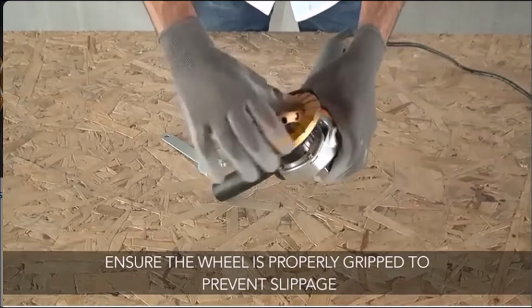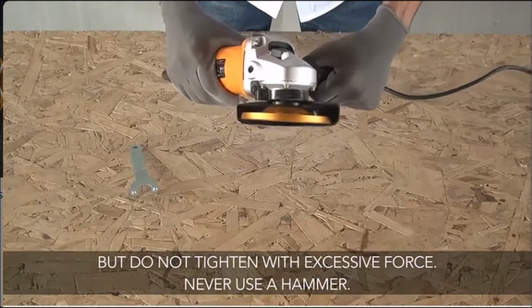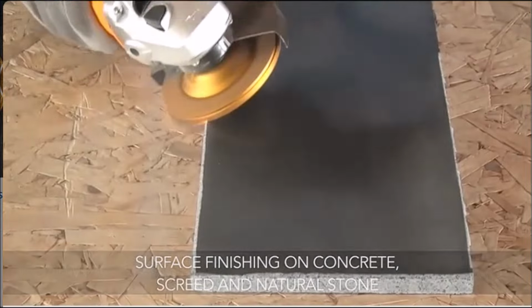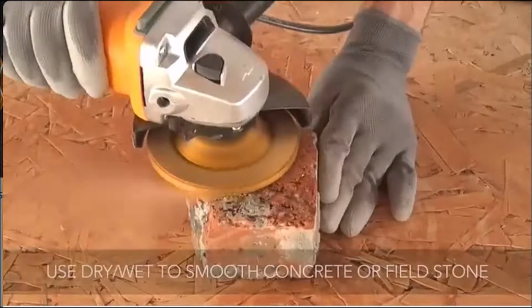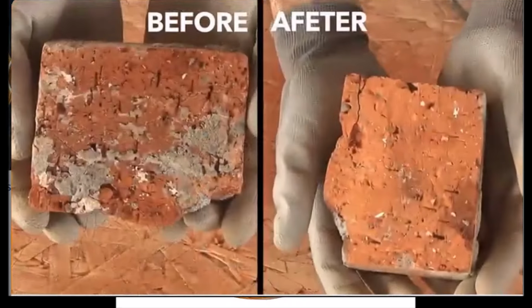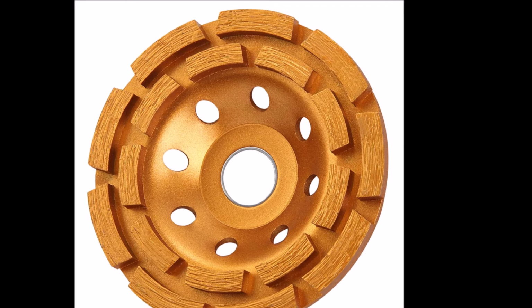The 5mm segment height ensures smooth and durable performance, and you can use it on both wet and dry surfaces without a problem. Whether you're finishing surfaces on concrete or natural stone like granite, this high-quality grinding wheel offers reliable, efficient performance. It's a versatile tool for professionals and DIY enthusiasts alike, delivering the results you need effortlessly.